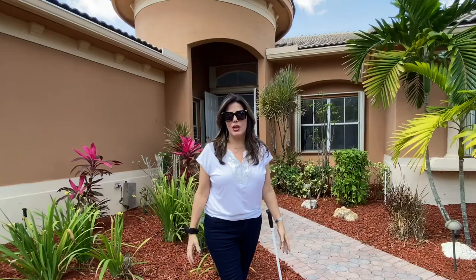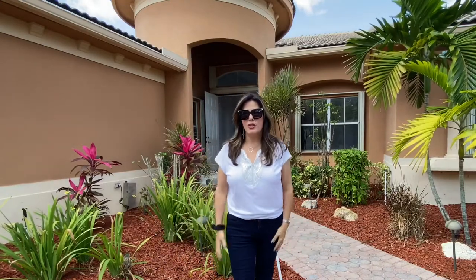Today we're in Parkland, Florida. We are staging this house. There are some challenges here. As in all houses, we have a lot of light peach going on. Buyers may not like that, but we're gonna make it look very attractive and appealing.